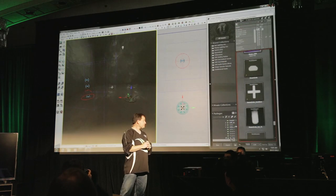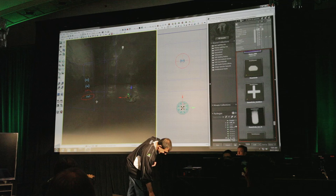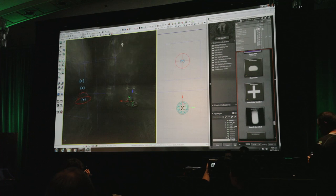Thanks, Doug. Take it away. As Tony said, we have deep integration inside all the major engines, including, of course, the Unreal Engine.